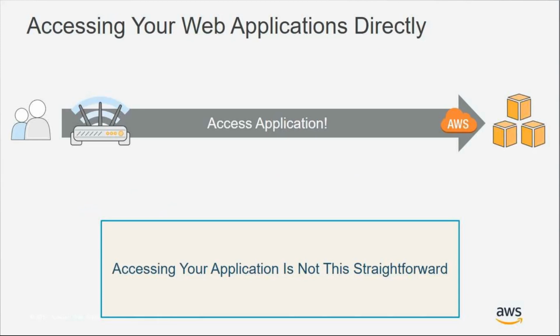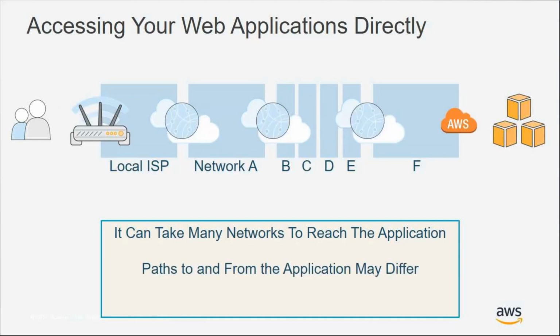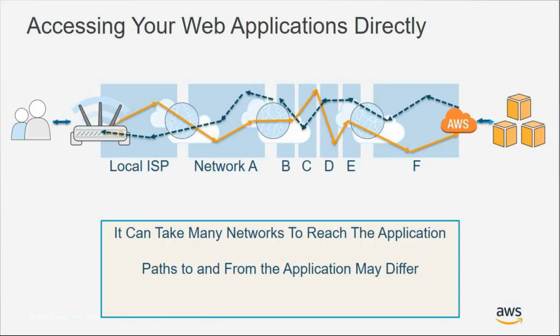So how does a CDN, like CloudFront, work within an AWS architecture? First and foremost, when a viewer is making a request to your AWS architecture, such as that compute or that storage or that data store, accessing your application is not as straightforward as you would think or as you would hope. It can take many networks to reach that application. And when you realize the path that your viewer request takes, you start to understand that the response from the origin to your viewer may actually differ.